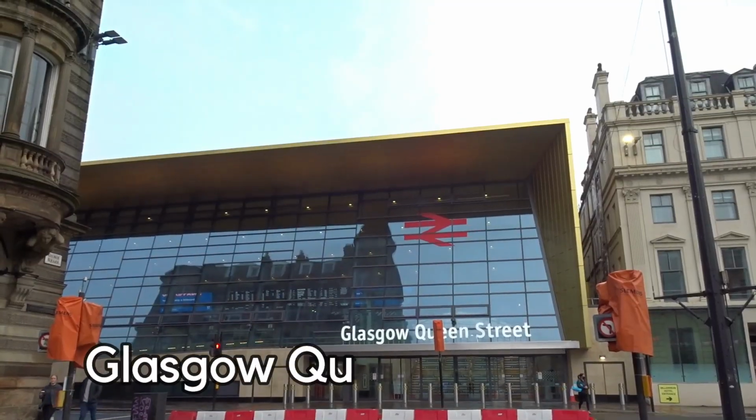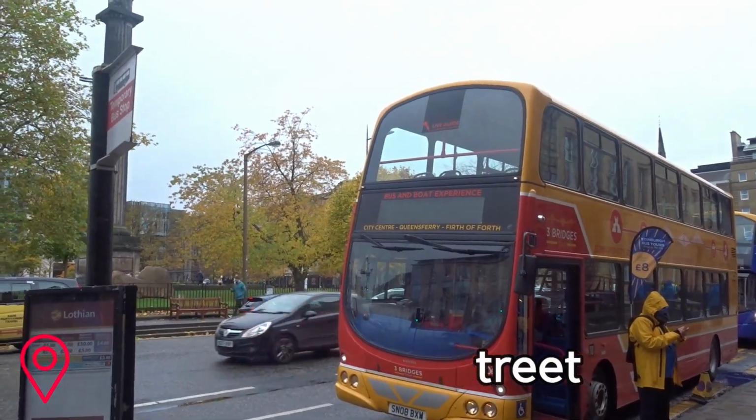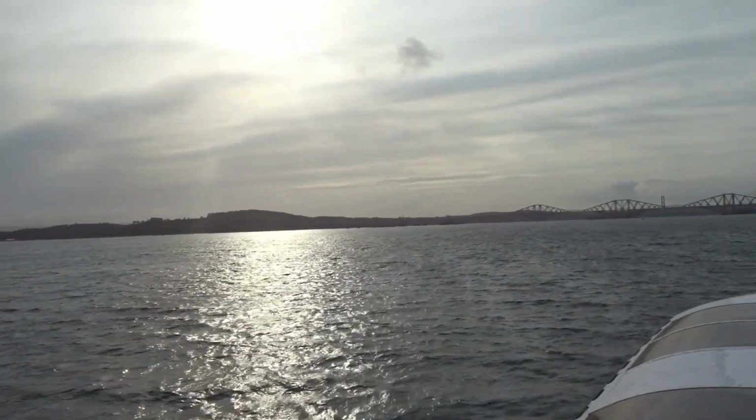We're here today at Glasgow Queen Street. We're going to be heading out east to Edinburgh and we're going to be doing a boat tour around the coastline of Edinburgh on the Firth of Forth.